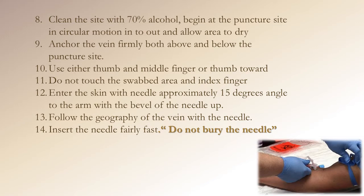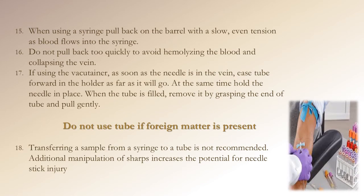Enter the skin with the needle at approximately a 15 degree angle to the arm with the bevel of the needle up. Follow the geography of the vein with the needle. Insert the needle fairly fast. Do not bury the needle. When using a syringe, pull back on the barrel with a slow, even tension as blood flows into the syringe. Do not pull back too quickly, to avoid hemolyzing the blood and collapsing the vein.